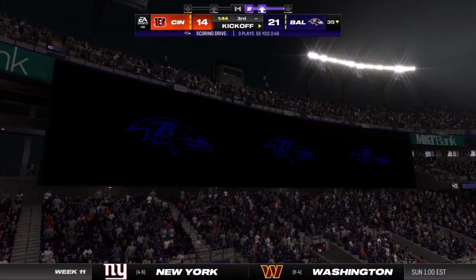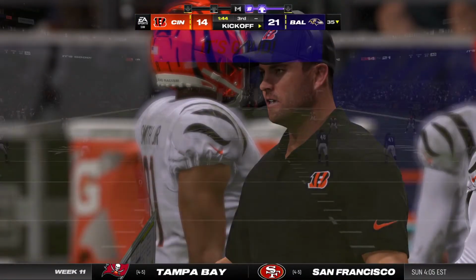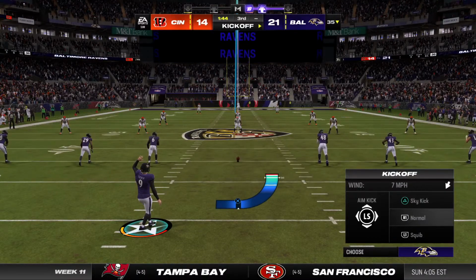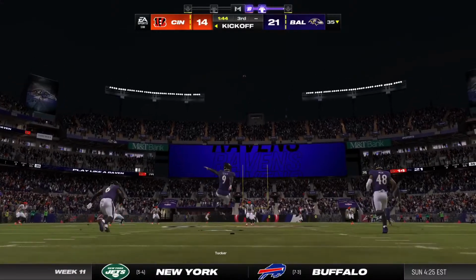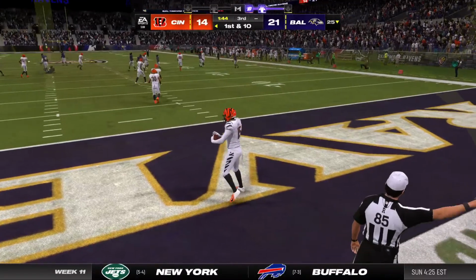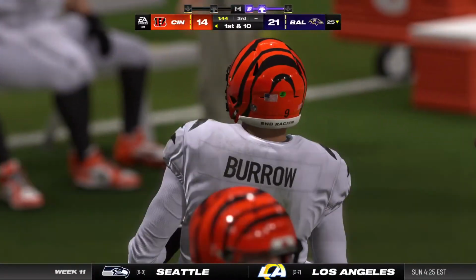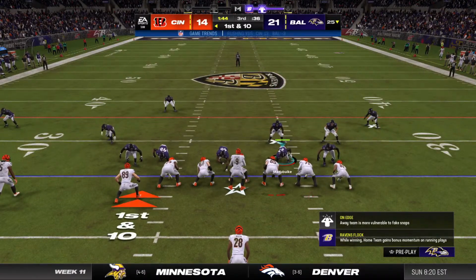Tucker with the extra point. And the lead is now 21-14. Tucker now to kick it away following the touchdown. No run back here for Jones, a touchback. Now the Cincinnati offense ready to see what they can do here. Last time they had a little bit of a special teams breakdown. That field goal was blocked.